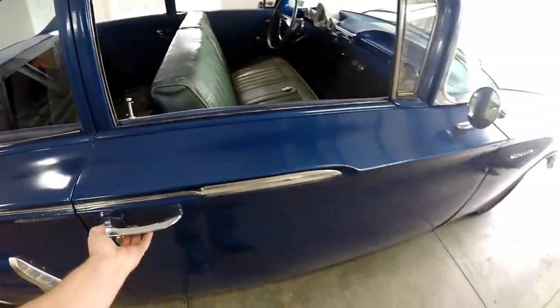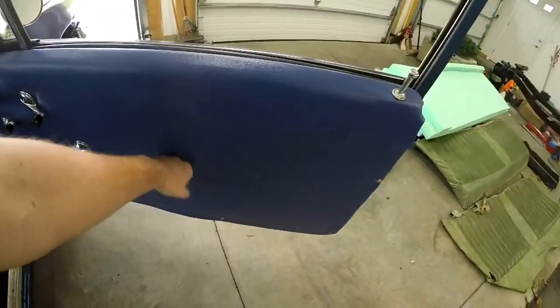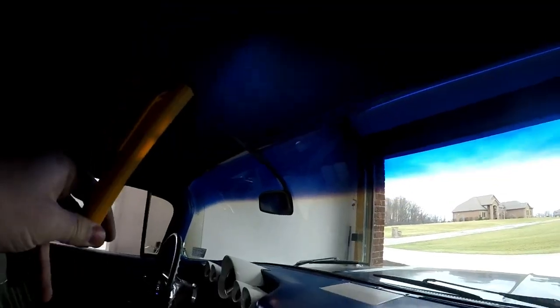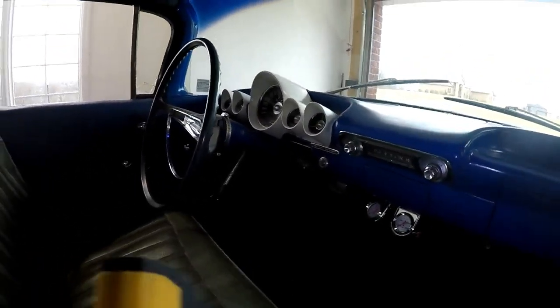The inside, she's all here, except for the armrests on the doors. Need to get a set of those. There's no sun visors in the car, so I need to get a set of those. May get a new rear view mirror just because it's pretty murky. But everything's here on the dash that needs to be.